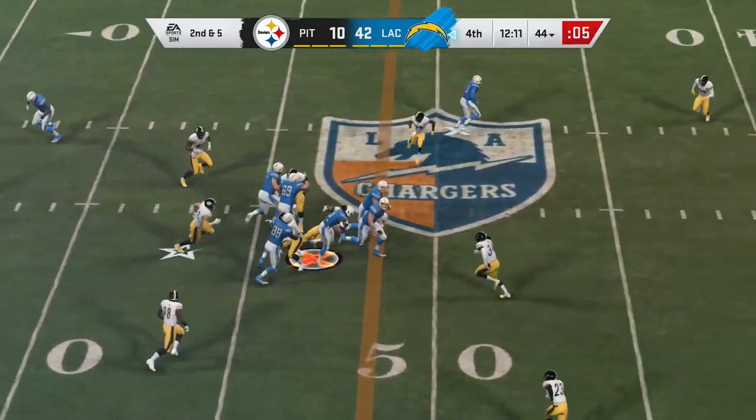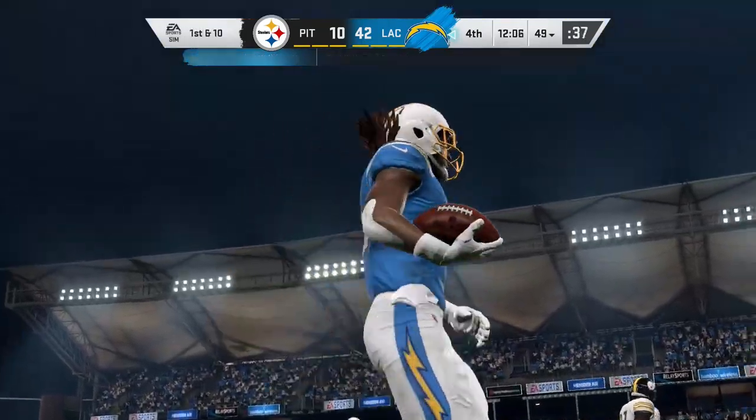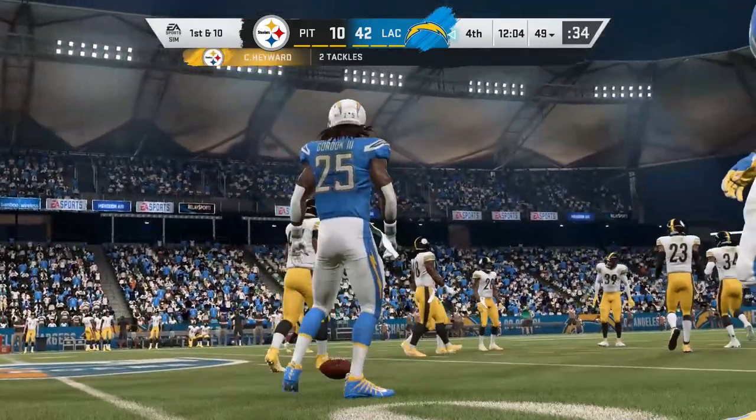Check. On 2nd down, it's Gordon. And he'll be brought down just shy of midfield at the 49-yard line. A gain of 5, good enough for the 1st down.